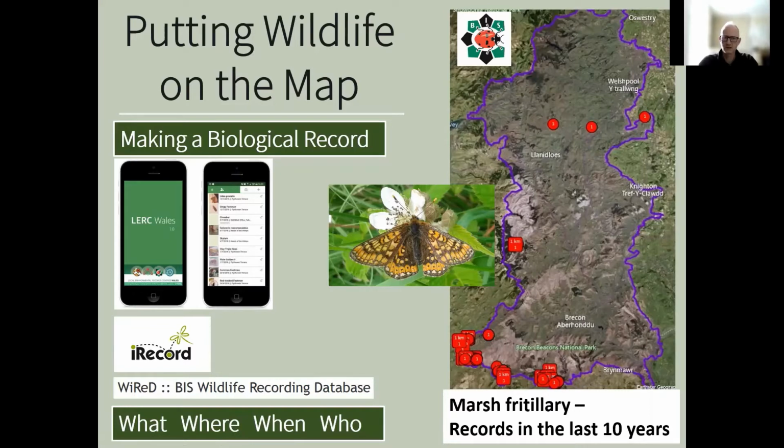So the what, where, when and who, and the app and online recording sites make that really easy to put in, because they won't let you submit a record until you've said the what, where, when and who. So have a look at iRecord and the Lurk Wales app on your smartphone. It's Android and iPhone, so available on both phones, and also online iRecord and BizWired. And maybe we can add some more Marsh Fritillary dots to the maps in our area.